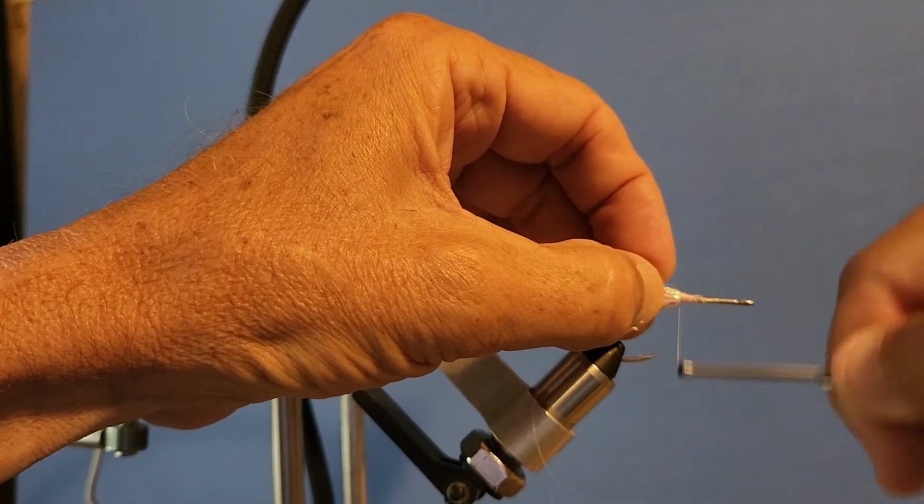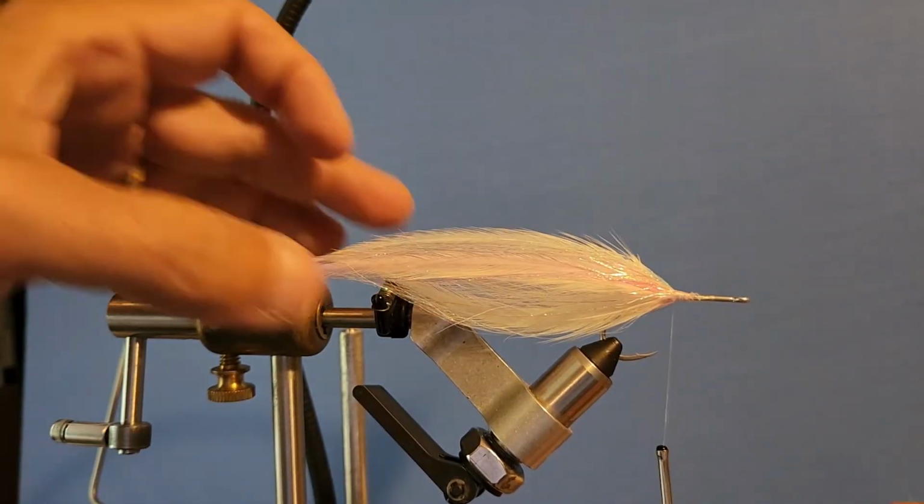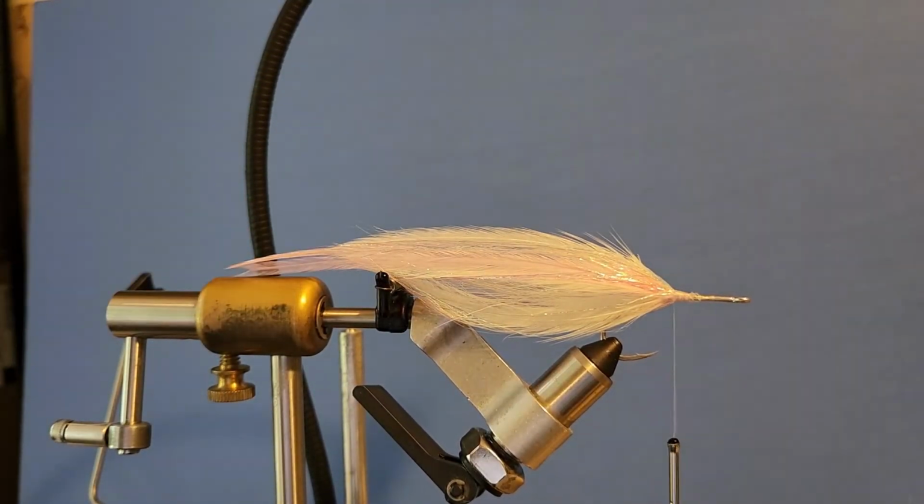Okay. Finish that off. Now you have a great back end to that fly. That's the back end. Now, just to finish it off, this is a pretty quick fly to tie.